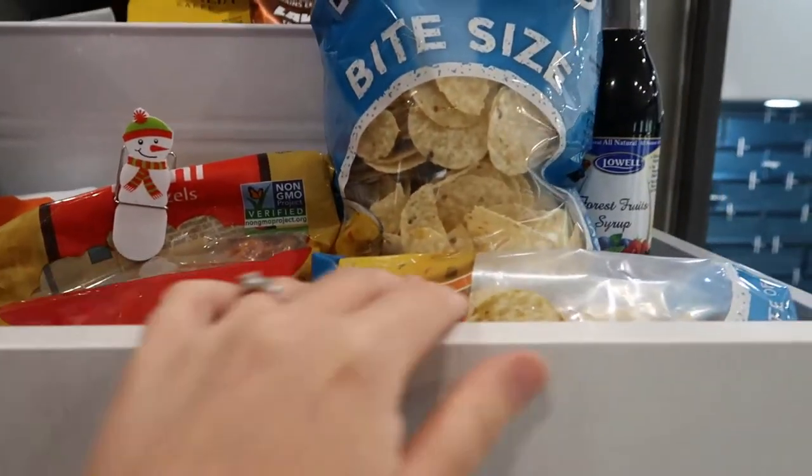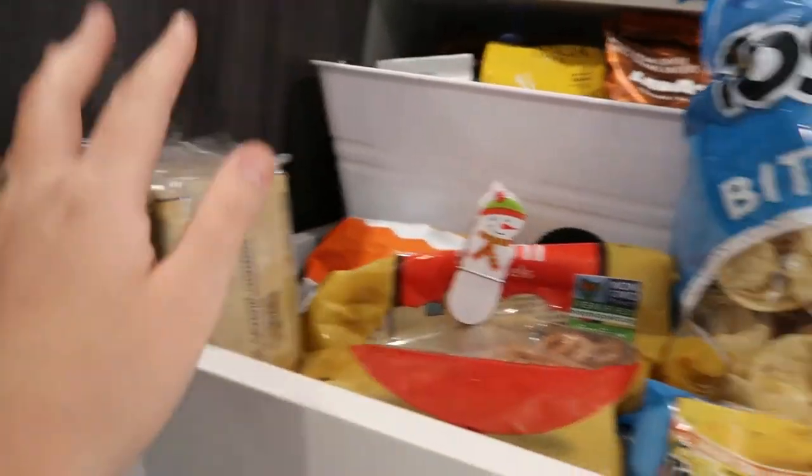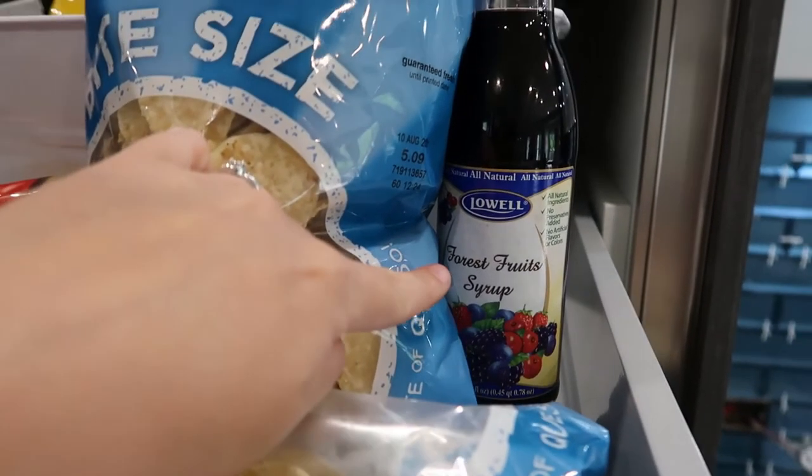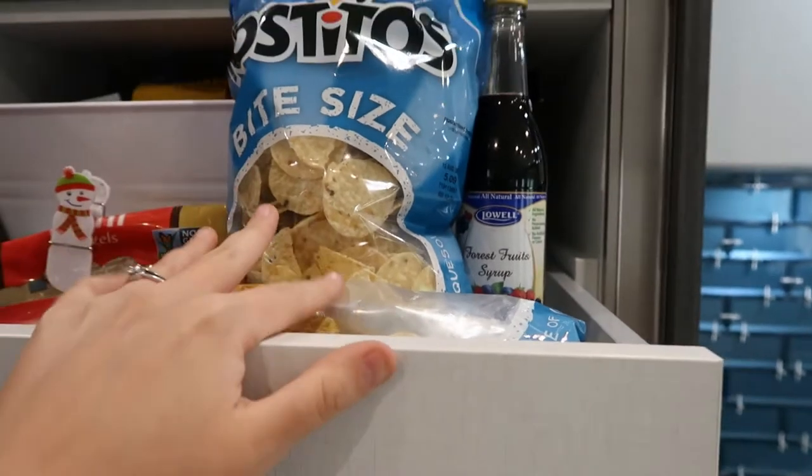And then up here, I just put mainly chips and stuff. And then I put some extra popcorn bags and a fruit syrup and stuff that we like to use in our tea. Sometimes you even just put that in water and it's really good.